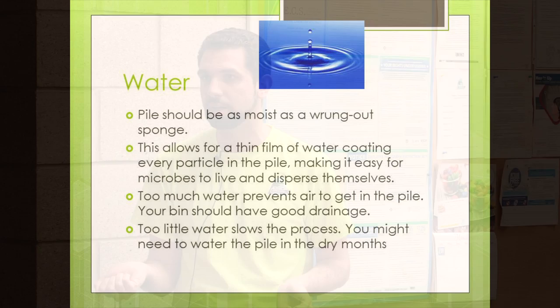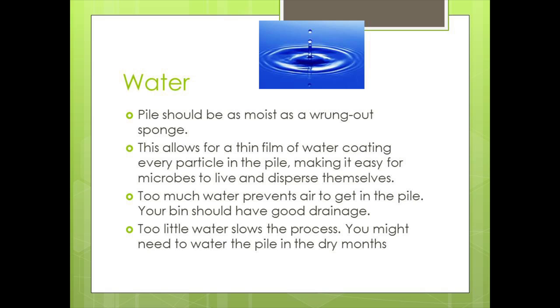So once you have a system where you have air in it, you also have to make sure it's hydrated, it has water. We call it the compost test, where you give it a little squeeze and it should feel about as damp as a wrung-out sponge. If you have water running down your arm, probably too much water, but if you squeeze it and it feels really dry and sandy, that probably means it's too dry. So you want to be able to provide it water in the really dry times, maybe from a hose or from a rain barrel, but also make sure it's not too wet, and maybe have a cover for it if it becomes too wet of a system.